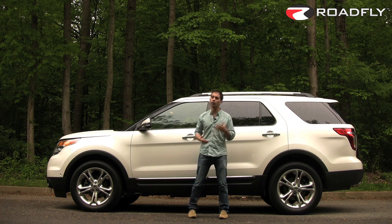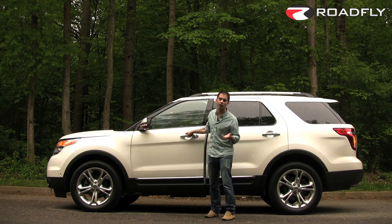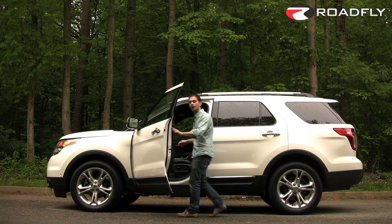For starters, towing is definitely going to take a hit. The old Explorer, when equipped with a V8 which is no longer offered for 2011, could tow 7,000 pounds, and this can only tow 5,000 pounds. Despite the loss, that's still on par with most modern SUVs, like the Jeep Grand Cherokee or the Acura MDX.